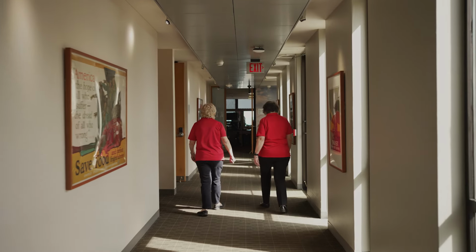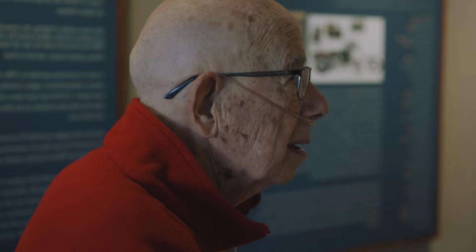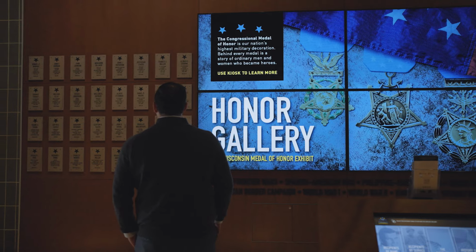In the War Memorial, when you walk in here, the walls speak for themselves. A veteran can come in here and have hope, heal. They can just have quiet time. They can talk with other veterans.